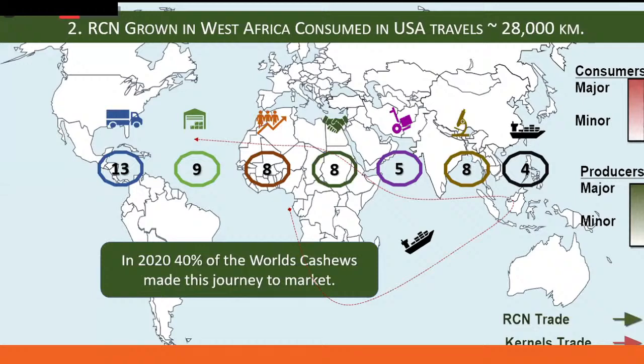I did a calculation recently, and I think I was conservative in this estimate, estimating that the cost of this RCN chain, excluding profit margin, was about $800 million. So it could be that the cost of this RCN chain is about $1 billion every year. And that saving should be directly input into economies in West Africa.